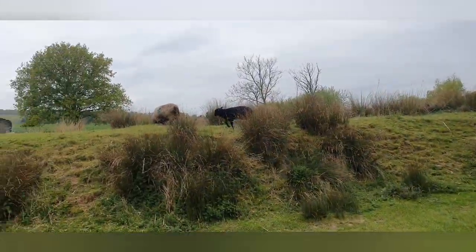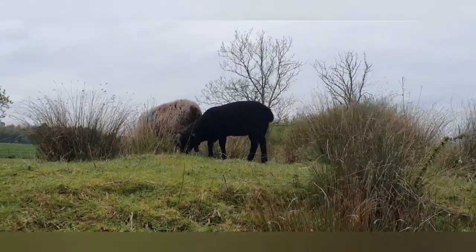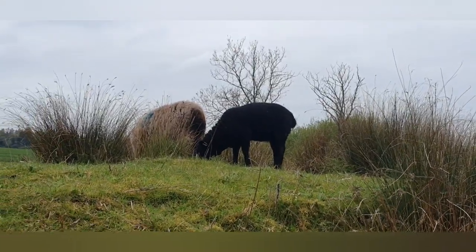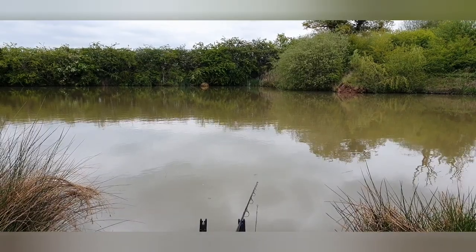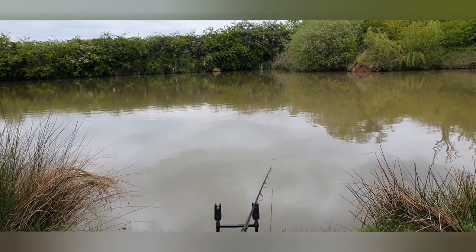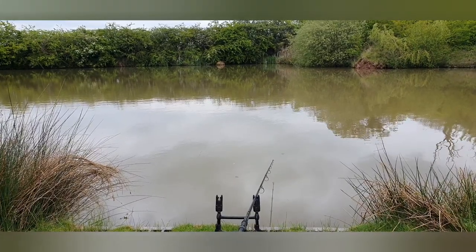But I thought I was going to have some peace and quiet, but looks like I'm going to have the little bar sheeps. As long as they don't pester me, I'll be fine. Just setting up my second rod, and big jump. Well, not a big jump, but a big swirl. Just come out, literally by where I've cast it out. I think I just had a liner as well, where you can see the line pulling in the water.